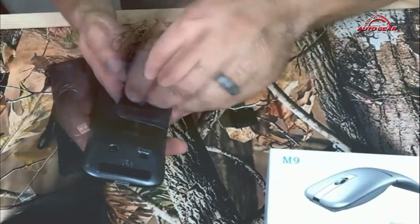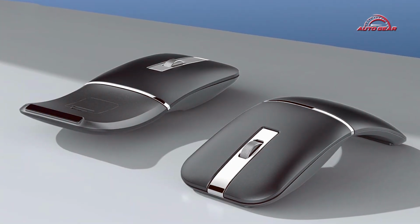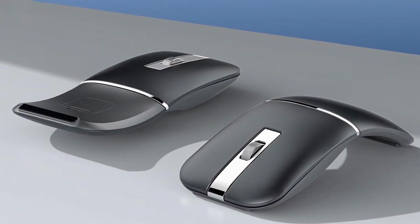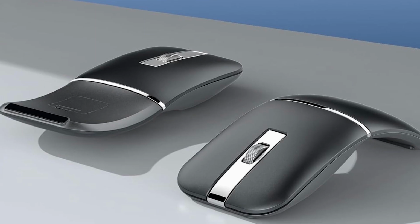The main benefit? Convenience and ease of use. You can navigate your entertainment system or make quick adjustments comfortably. Thousands of drivers rely on this tool for a more intuitive, frustration-free driving experience.